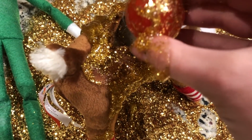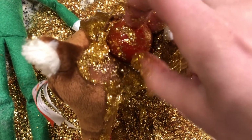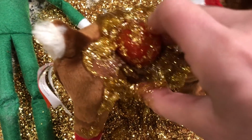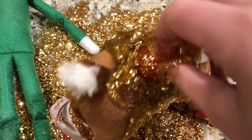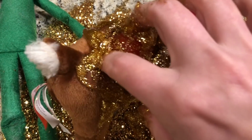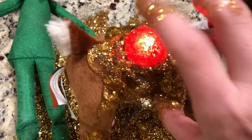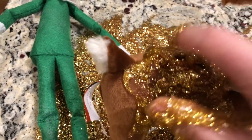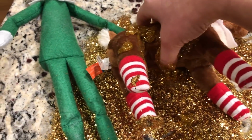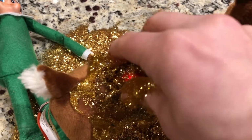Oh, you know what? I think that this might be his heart. We better put it back in there. Oh, there's so much glitter everywhere. This is really not good. Come on, keep lighting up. You can do it. Get back in there. Oh no, he fell over. Is it still lighting up? Okay, good, it's still lighting up.